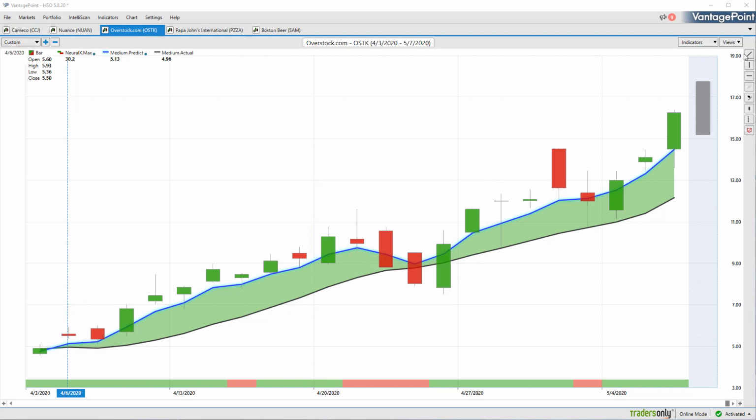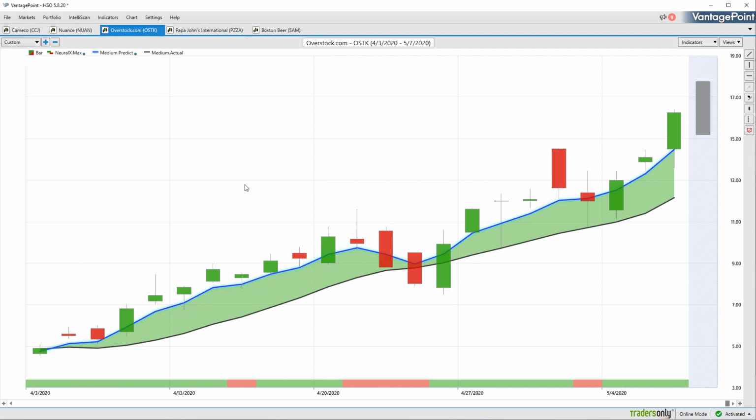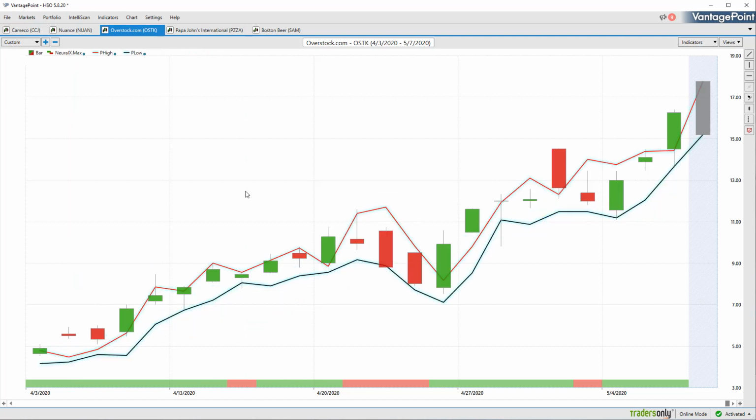So we see here that over the course of this move, this is really a tremendous move. Market's up over 200% in just the past 21 trading days. But more importantly, it doesn't really matter if the market's moved up 20% or 200% if you can't manage that opportunity. And you see here, when you understand what those expectations are, that even after this day, it's saying, hey, expect the market to trade lower.